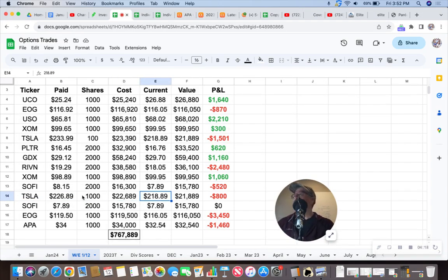In fact, post market, it's even lower. $218.55. Why would you bring that up? Feeling bad enough. Okay, $800 in the hole there. SoFi, we bought another tranche today. We bought that for $7.89, 2,000 shares. It closed at $7.89. So, hey, there's even.